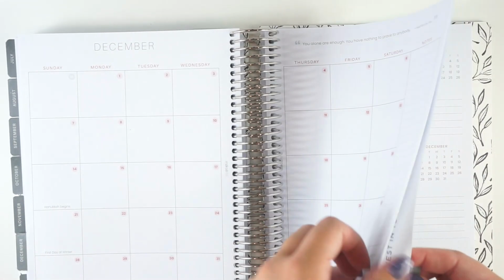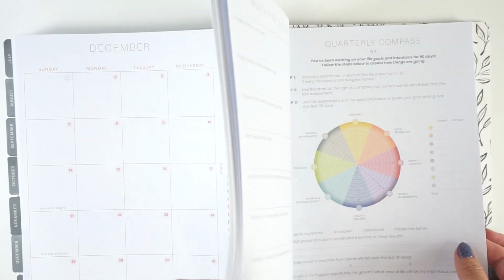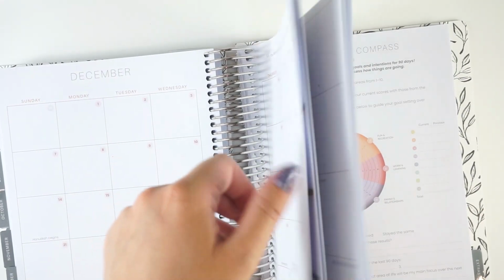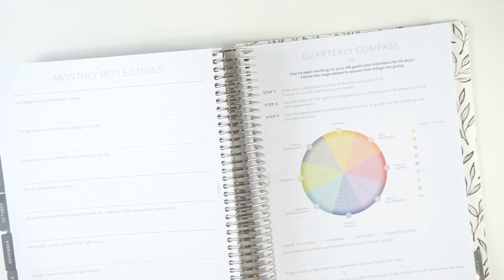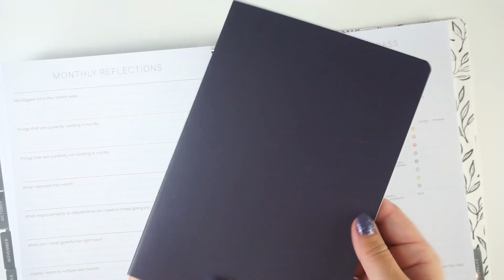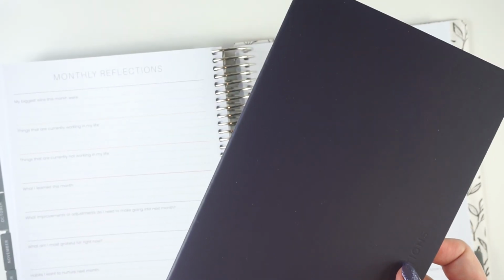So that is the end. You get to the end here, and the December one actually does end with another quarterly assessment. There's no end of year assessment in this planner because, again, the past 3 years, the gift with purchase has been the annual notebook. You can also pick these up if you want. They're usually for sale as well.